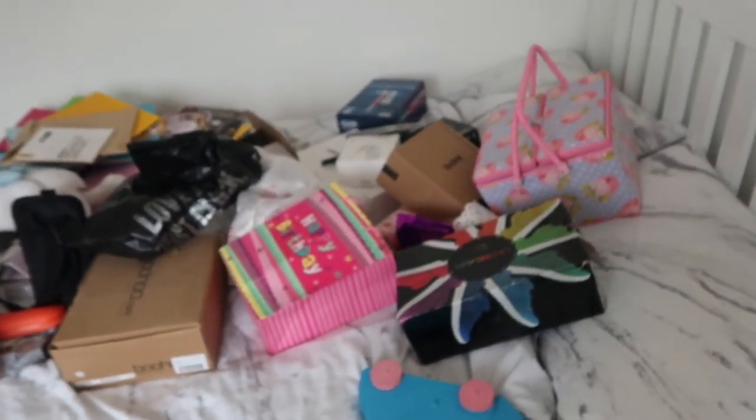The amount of dust at the back. Oh my god, it's like worse at the back than it is anywhere else. Everything I'm pulling out from here is so dusty. So this is the current situation.